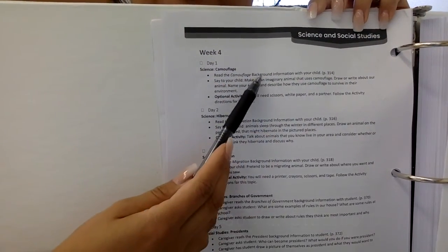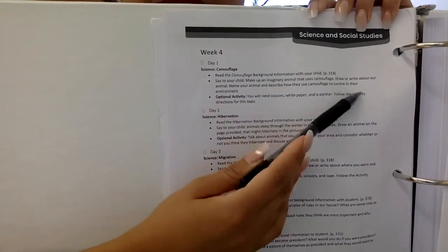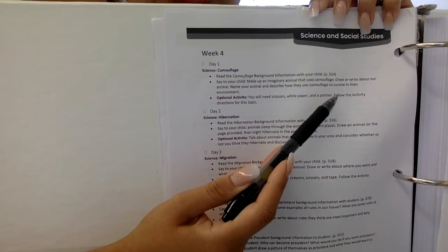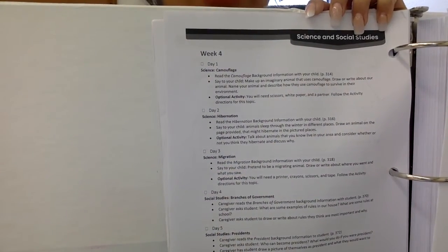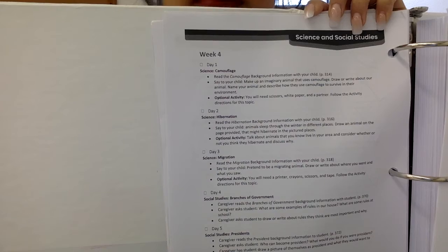Alright, so I am on page 40, week 4, day 1, science and social studies. We're going to read the camouflage background information. Parents, you're going to read it to them on page 314. After that, you're going to say to your child, make up an imaginary animal that uses camouflage. Draw or write about your animal. Name your animal and describe how they use camouflage to survive in their environment. So let's go to page 314.